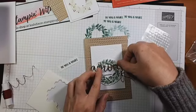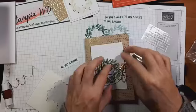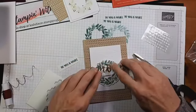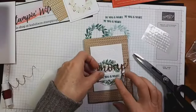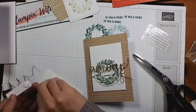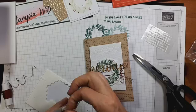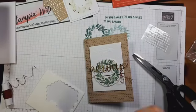All right. So here we go. Pop those down, the A, the M, the O, and my U. Excellent. And then I'm going to actually use mini glue dots for this. Actually, no, I'm going to use dimensionals for this so it pops up a little bit. All right. And it's nice because it's got the wreath there. If we put the dimensionals on the two ends, it has the wreath to sit on.